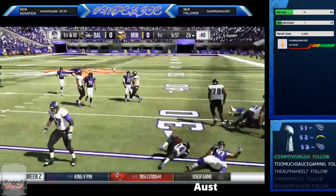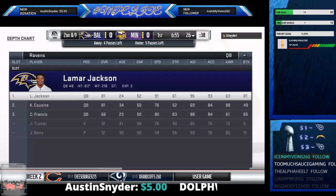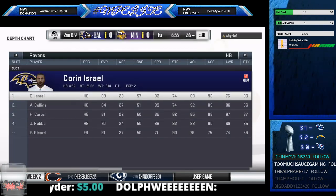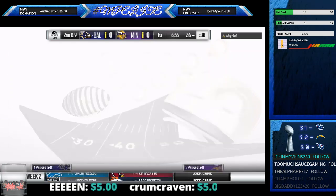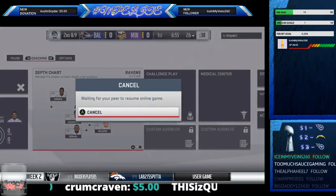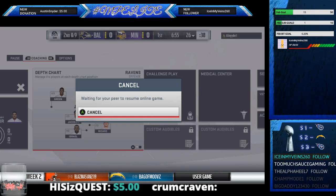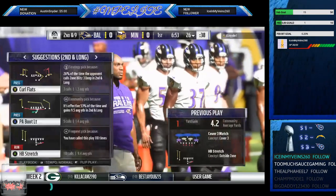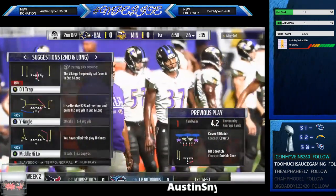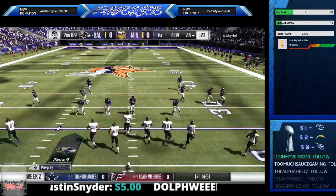First carry now for Alex Collins. And he'll get this one up to the 26. The last play got just a yard. Here's 2nd and 9 from the 26.